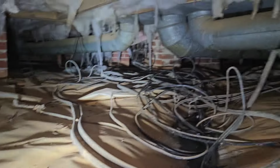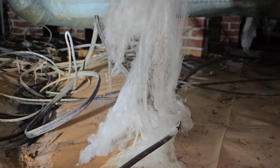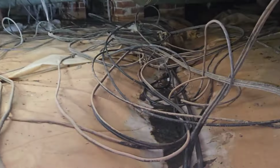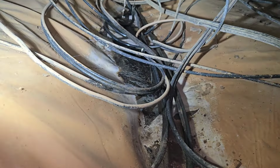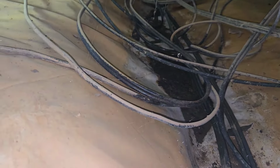All right, so I don't know the real story behind this one. This is one of those neighborhoods where these houses, they're not going for much. But still, they have to get inspected. Got some water right here.